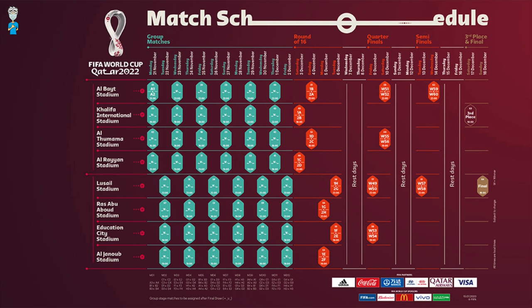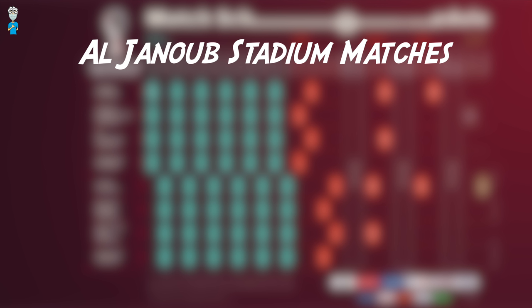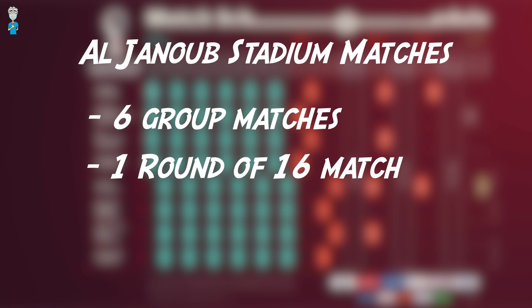Looking at the match schedule for the FIFA World Cup Qatar 2022, you can see that there will be 7 matches played at the Al Janoub Stadium, 6 group stage matches and 1 round of 16 match. And that's all I have for you for the Al Janoub Stadium, built specifically for the Qatar 2022 FIFA World Cup.